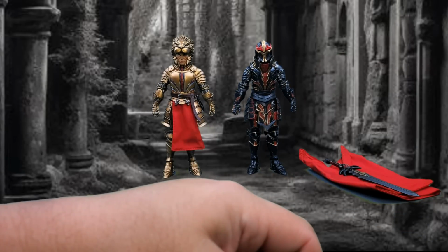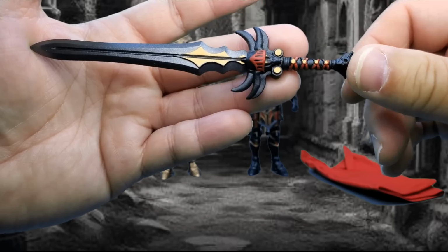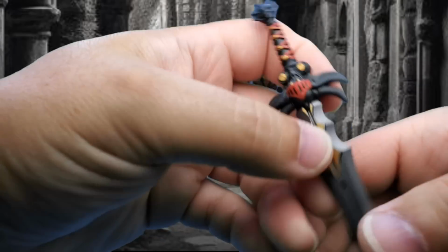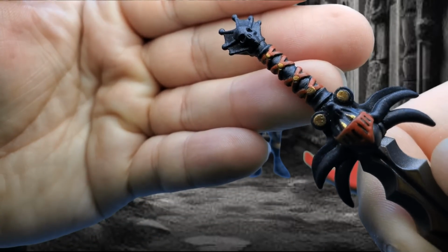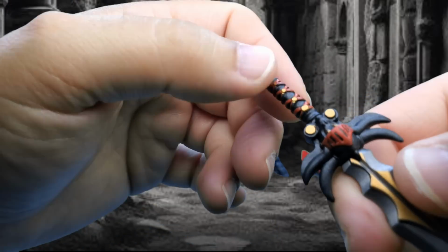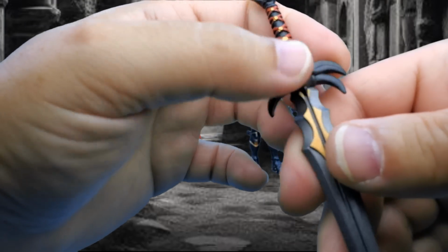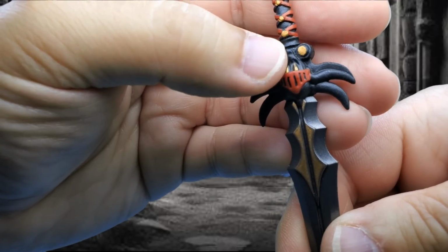So that is cool looking. And then here is his mystical weapon. This is the Aetherblade. At least I believe that it is. And you can see, look at the pommel there. And then it's got this paint app for straps with the little buttons on it. There's a little bit of paint bleed there. And then a little bit of red here for the visor. And some gold up here.